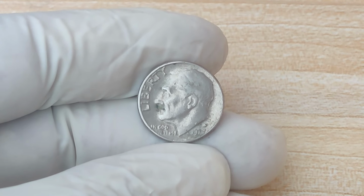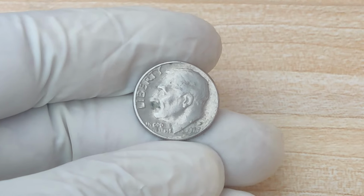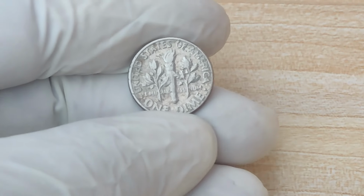Who knows? You might just strike gold, or in this case, $7 million copper.